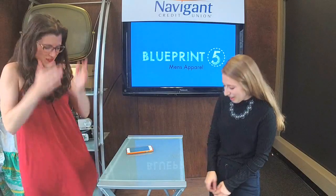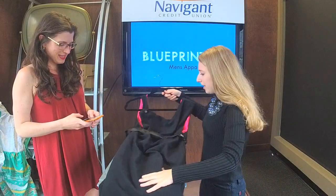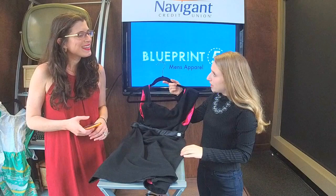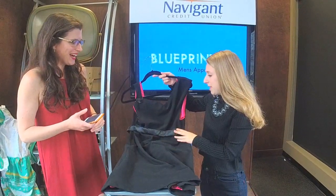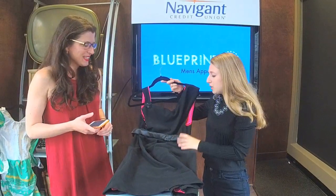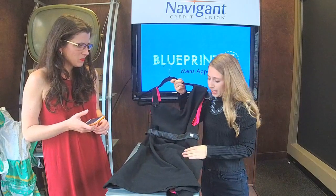What do we have next? Okay, so this next piece is called Empowered. It was actually shown in Gallery Open in Boston last year, where it was mentioned in the Boston Globe. And this piece is about empowering a woman during a sexual encounter. So the whole point is that the woman is in control of her undressing.